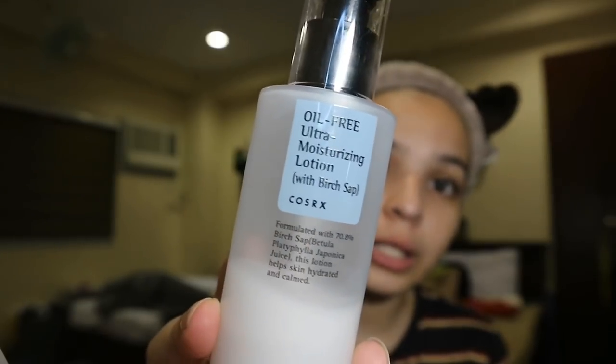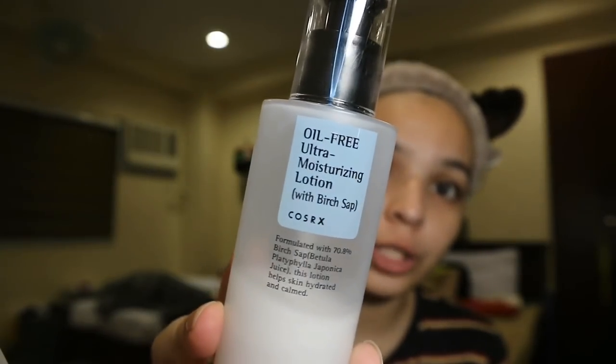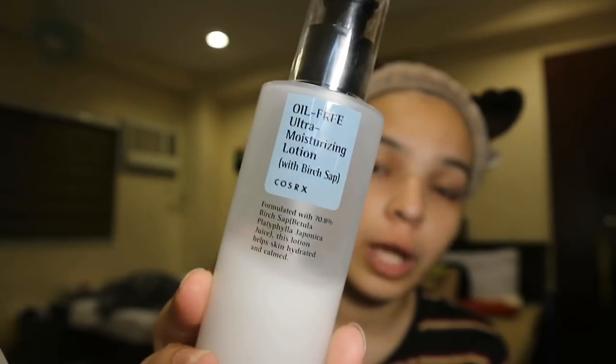This is the COSRX Oil Free Ultra Moisturizing Lotion with birch sap. Ito yung everyday moisturizer ko. One pump is enough for your full face. Basically, just massage it all over my face. By the way, you guys, yung pang-exfoliate ko, I use it for like 2 to 3 times a week lang. Kasi it's bad to exfoliate your face every day.